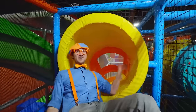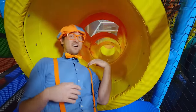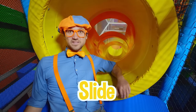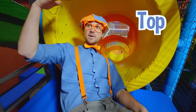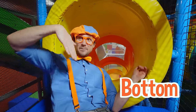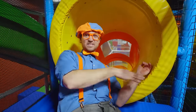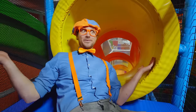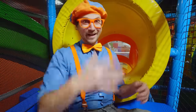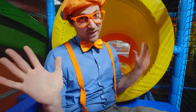Whoa. Check it out. What is this? This is a slide. I love slides because you start at the top and gravity helps pull you down to the bottom. And depending on how steep it is will determine how fast you go, as well as a lot of other things like friction and wind speed and drag and all that stuff. Anywho, but for now, I bet I'm gonna go really fast.